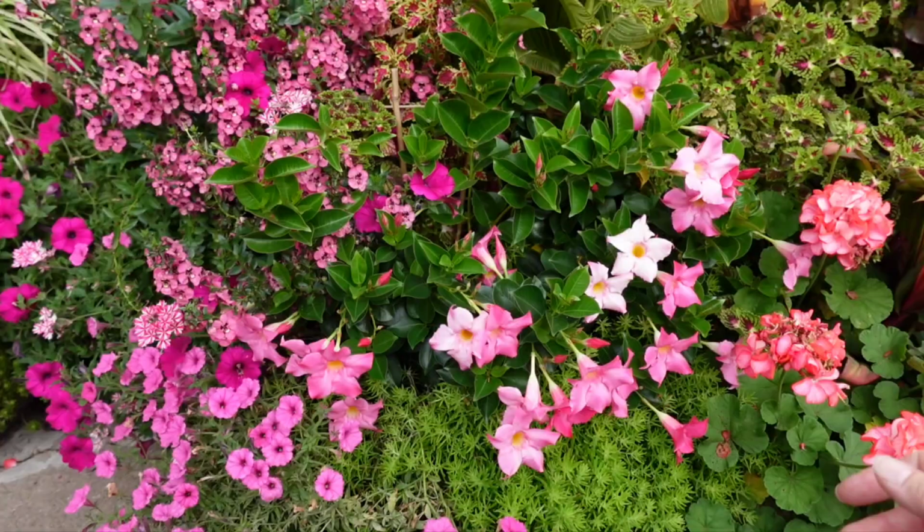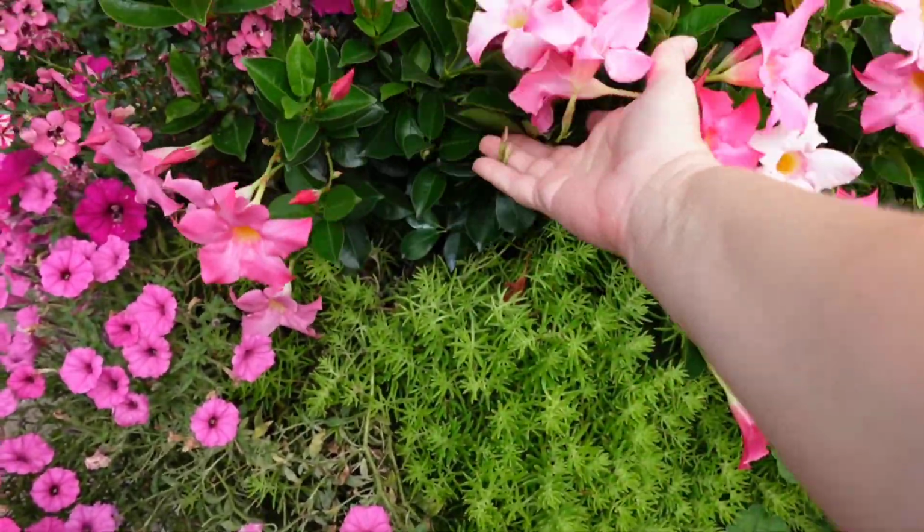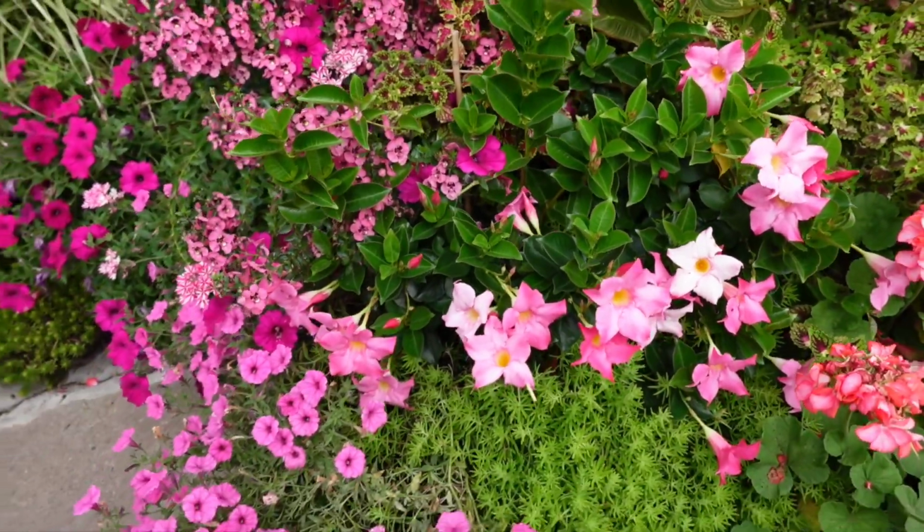This is a Mandevilla Medenia Petite Pink. Did great here. This is my first time growing this. I expected it to vine more, but it really didn't, so I'll grow that again.